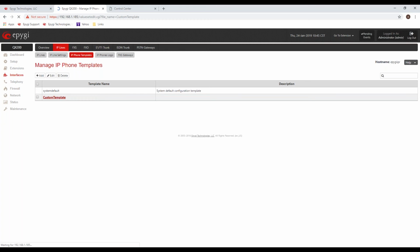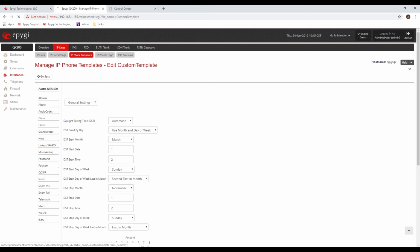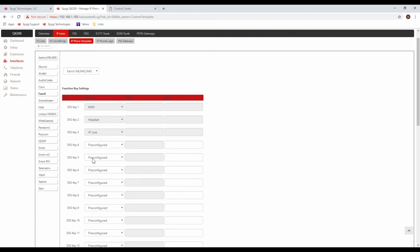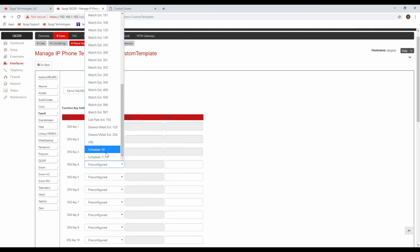okay, one of the things that I can do is you'll see a drop-down menu here. It has all the different models that we support. And I could go ahead and pre-provision certain keys. So if you know that key 4, key 5 is going to be the same across all the phones, maybe it's the office general voicemail box, you can assign that particular key to that extension there.